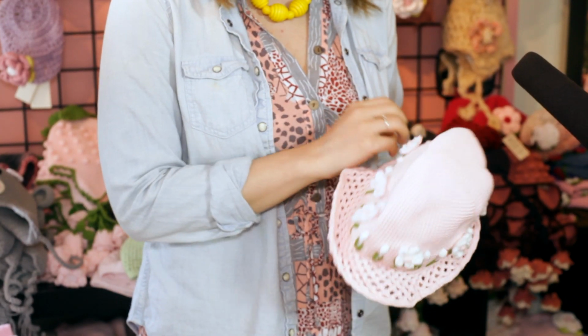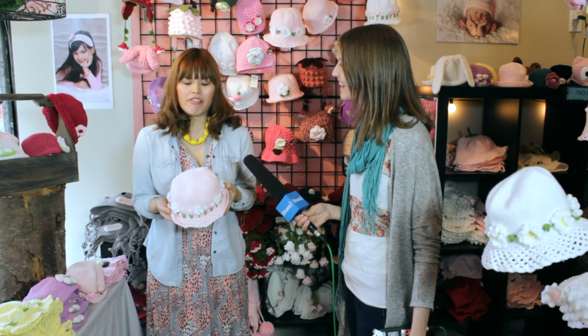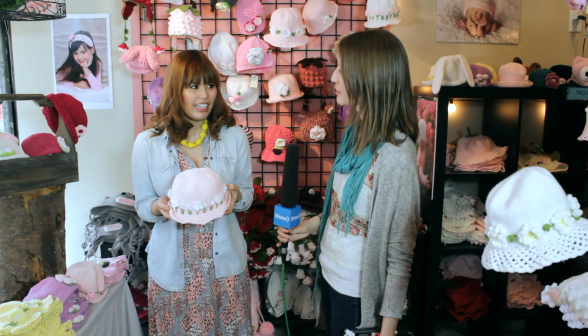Have you tried to make one of those hats before? I actually have, and I failed miserably. What did Grandma say about it? Oh, she said that throw that away.